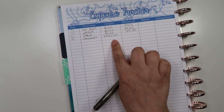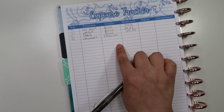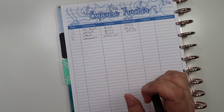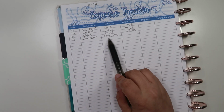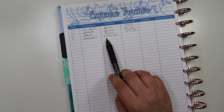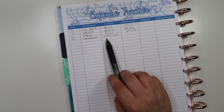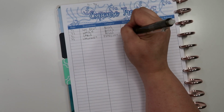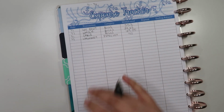You guys know, if you've been watching me for a little while, the past couple of months I've lumped all of our food and household items into just one category. So this is all eating out, this is all groceries, household items, all of that. And as I said, that was $40.